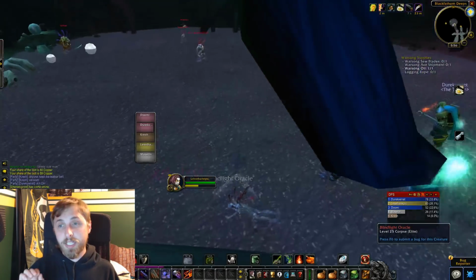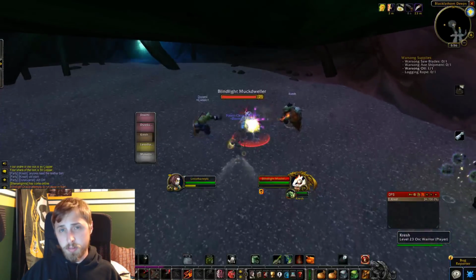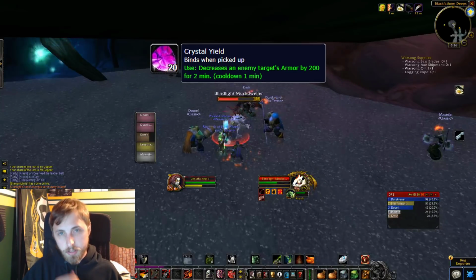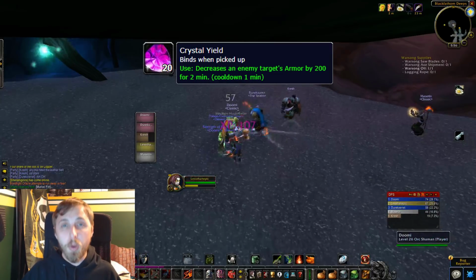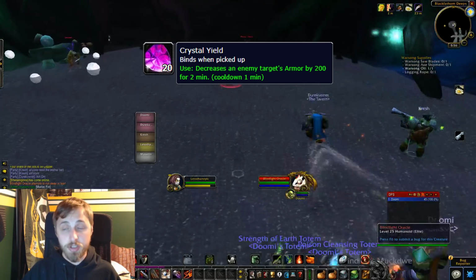The next item on our list actually is not a piece of gear again, and it is actually an item. We're going to see some more of those for the rest of this list, but that item is called Crystal Yield. Crystal Yield is an item with an on-use effect to reduce the enemy's armor by 200 for 2 whole minutes. That is pretty good. 200 armor is a decent chunk of armor.